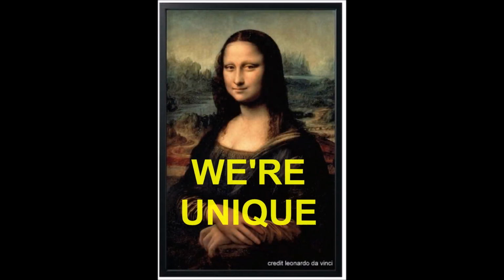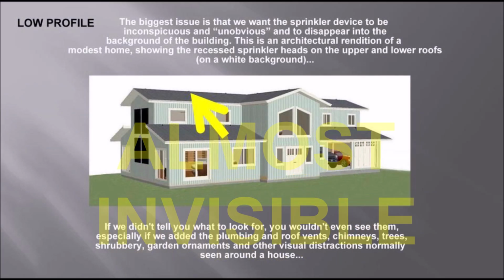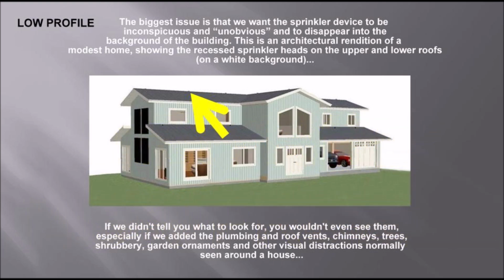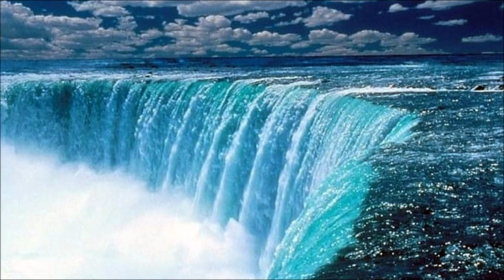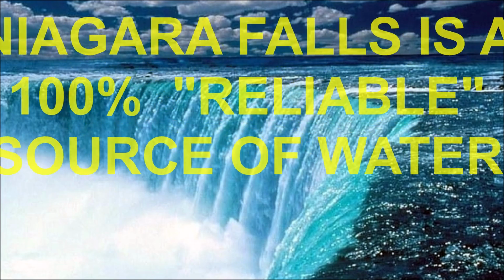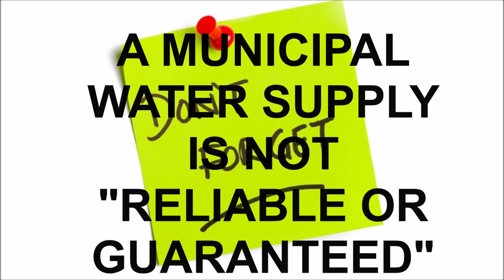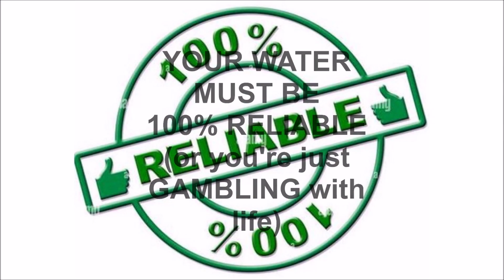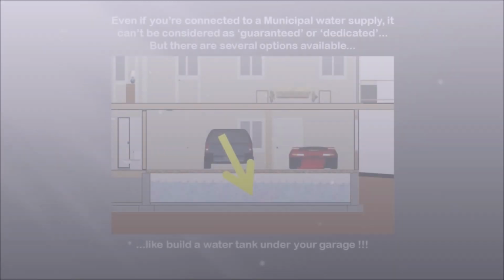So remember, what is unique about this system? It's almost invisible, mounted inside the roof space, and it's dry type, meaning it will not leak and damage the home, and will not freeze in the winter. All we need is a reliable source of water and some other readily available components. And remember, this applies to whichever sprinkler system you choose. Even if your house is connected to a municipal water supply, it cannot be considered as reliable, guaranteed, or dedicated. Assuming you don't have access to Niagara Falls, it's easy to obtain your own reliable water supply. There are several options available.